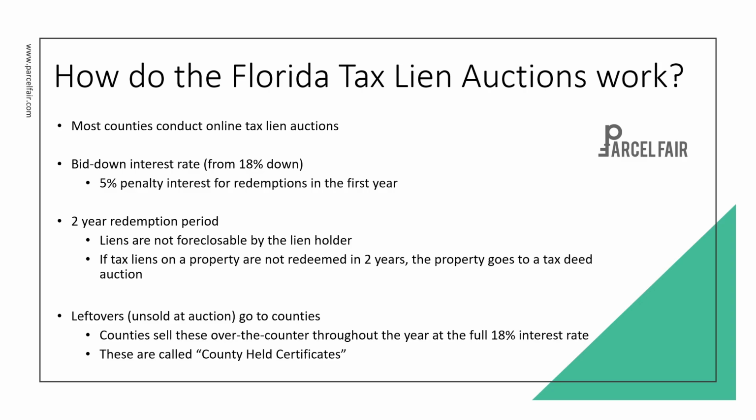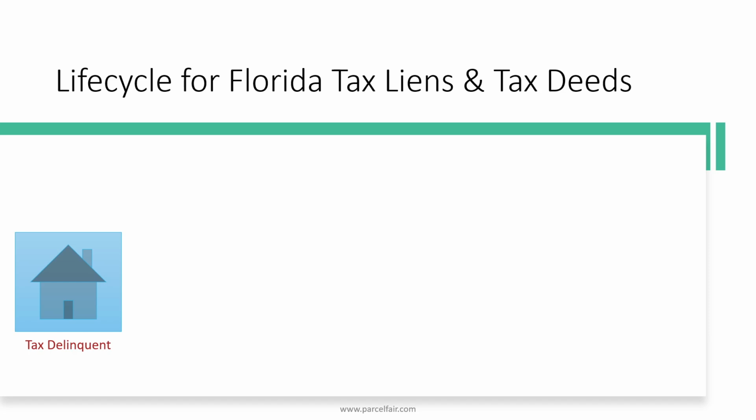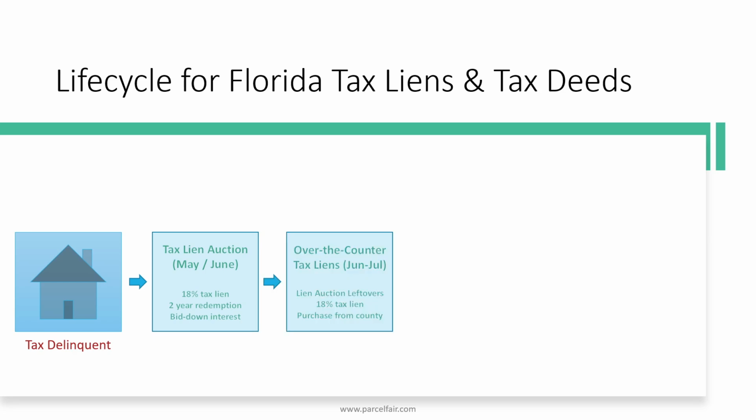All right, let's switch gears and go through the life cycle basically for tax liens and deeds. Remember, in Florida, you get the lien, you don't get the deed until you buy the deed. So let's just walk through that. A property goes tax delinquent. Step one, it goes to the tax lien auction, which is in May or June. I've already covered this: 18% tax lien, 2-year redemption, bid down interest, so you might get it at less than 18% after you buy at auction. Next, the leftovers go over the counter around June or July, and you're going to get the full 18% and buy this from the county.